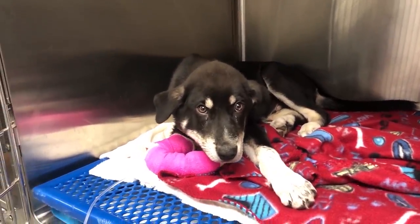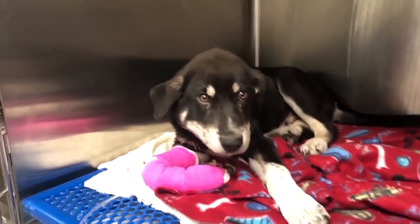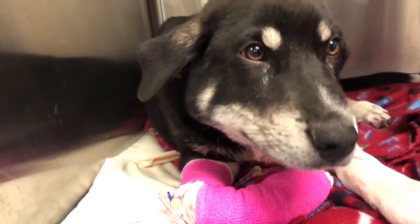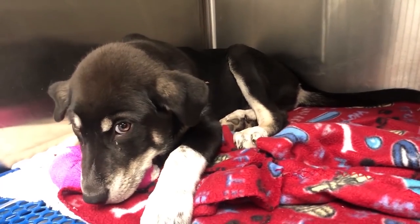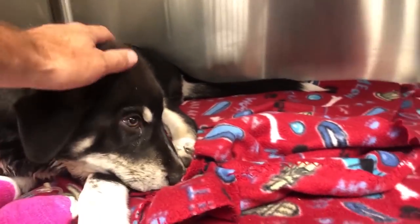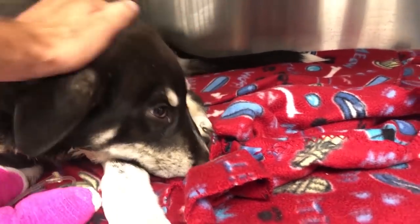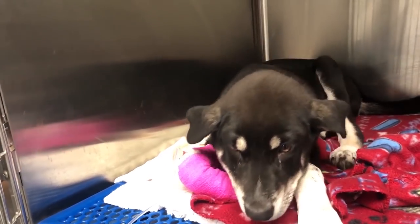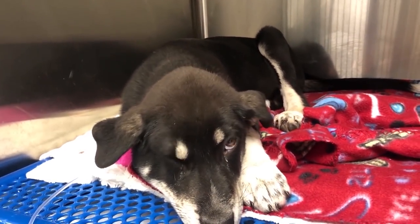About 18 hours after administering the anti-venom, Fergus's face looks slightly better. I would say significantly better. A little bit of an appetite this morning. Hey, buddy. I know. Don't play with snakes. But he's still receiving his fluids this morning, antibiotics for secondary infection, but just resting comfortably.